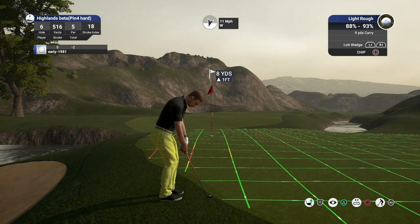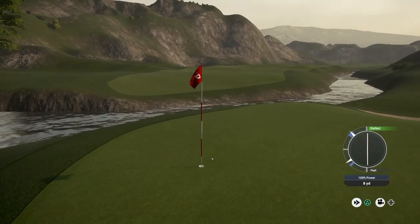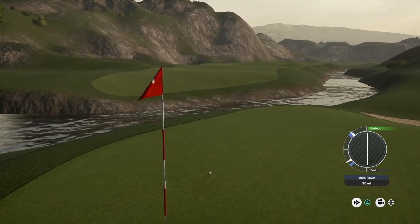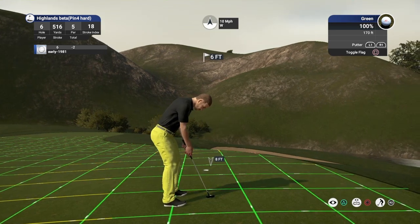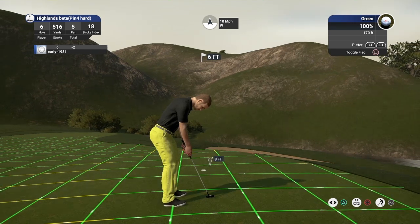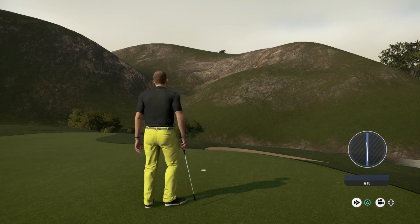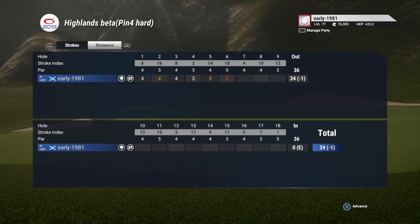Like I say, these pin locations are absolutely insane. That needs to sit. That needs to stop. Oh, early. Maybe once again, just a bit too much aggression there. That ran out more than I would have liked. Seen these miss from 6 feet before. This is for a bogey. This would take us back to 1 under. Read it well. Disappointing to be bogeying the easiest hole in the course. Just down to course management there.